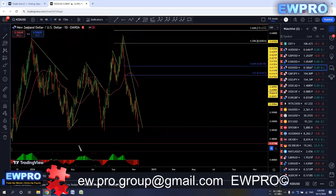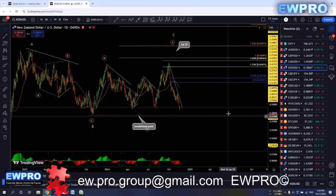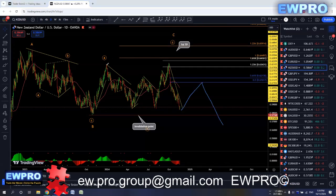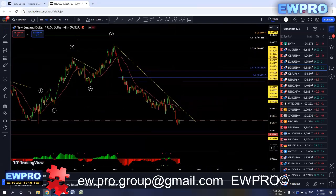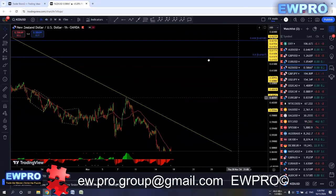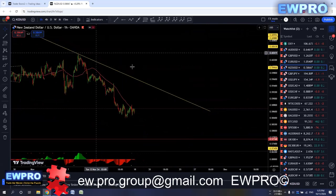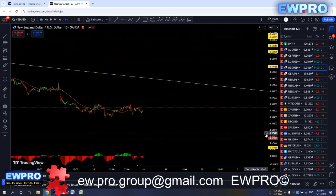NU on the daily. Again, we're looking for that 333 or 335. So I'm looking for a correction in here and then another one down before we get the larger A, B, C. H4, we're getting bullish divergence, but again, there's no sign of a reversal yet. Maybe some sort of a bullish setup in here.